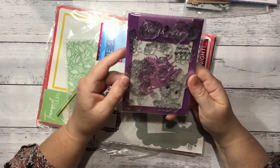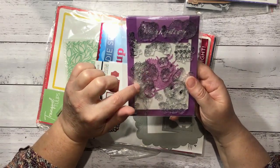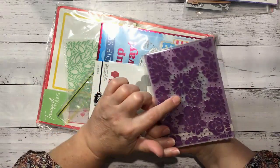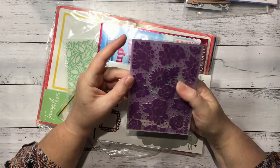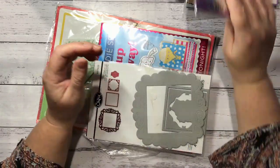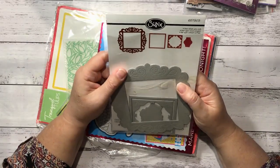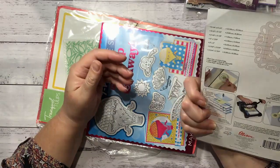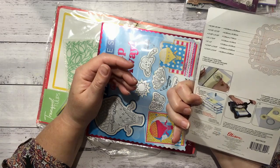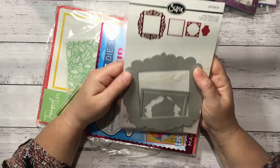It's another bunny rabbit. And a girl with big hair. Not sure I'll see when I stamp it. That's got an embossing folder too, isn't that a nice one? And I think there's a die in there. Let's see what you cut. This just has the number. Well, that's the number there.